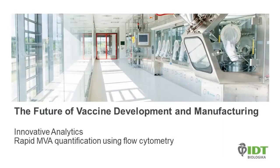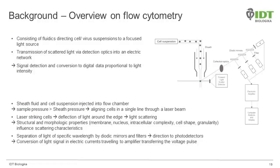In the scope of innovative analytics, the flow cytometry-based virus quantification enables fast and precise analysis of virus titer samples. But before I explain virus quantification with flow cytometry in detail, I want to give a quick overview of the basics of flow cytometry. A flow cytometer consists of fluidics that direct cell or virus suspensions to a focused light source. The scatter light resulting from a laser striking the cells is transmitted to an electric network by detection optics. The detected and converted signal is hereby proportional to the light intensity.